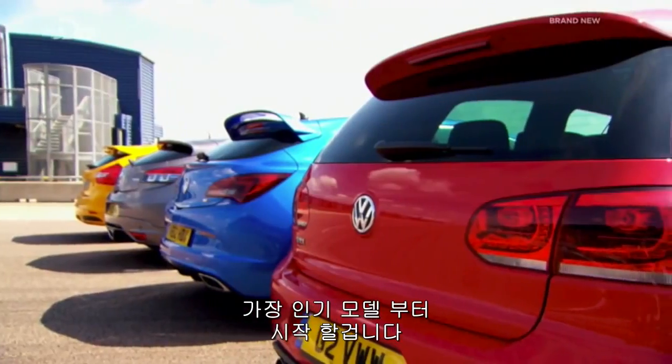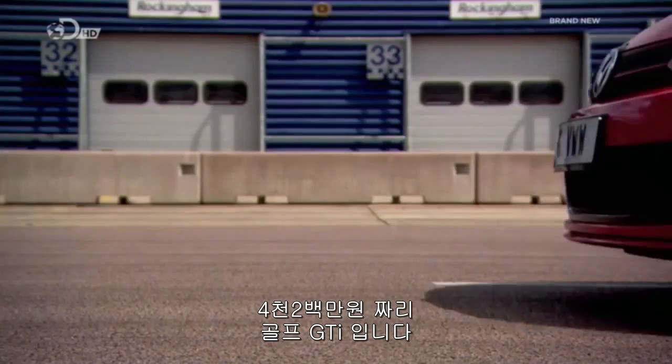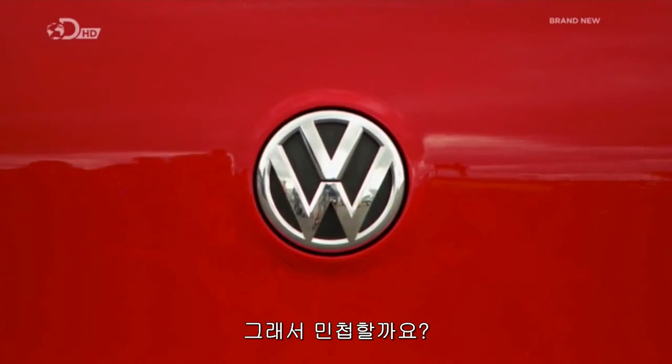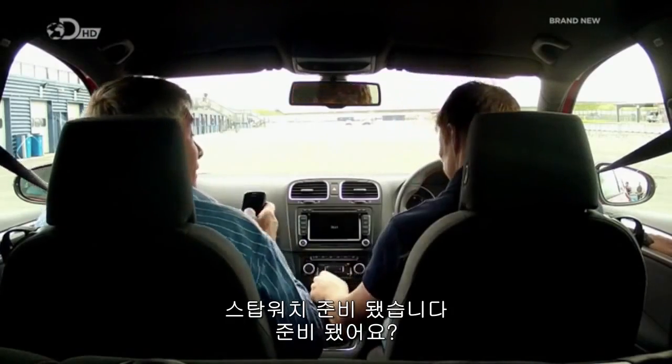We'll start with the bestseller, the £26,000 Golf GTI. Well, Chris, 210 horsepower, the least powerful of the 4, but, you know, Volkswagens frequently punch above their weight. Is it going to be agile enough? It depends on the driver, Tiff. Well, obviously. Are you ready? I've got the watch. Okay. 3, 2, 1, go!